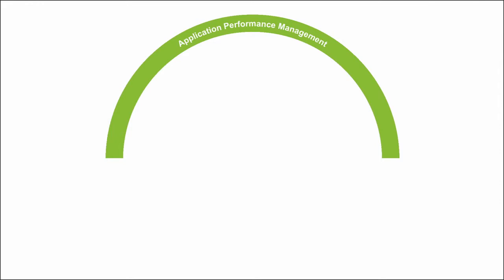Under APM, we have six broad categories of services that help our clients in validating and managing the performance of their applications right from the design phase to development to pre-production testing, post-production management, and to end user experience management. Now let me talk briefly about each of the six key offerings that we have under application performance management.